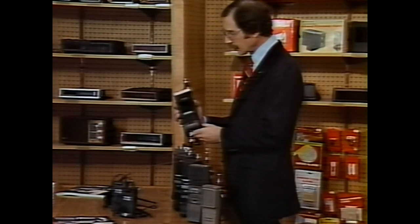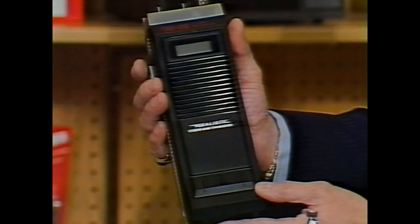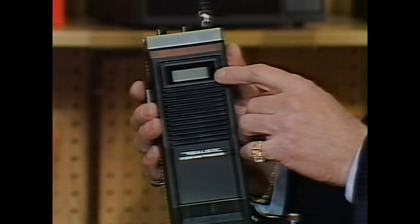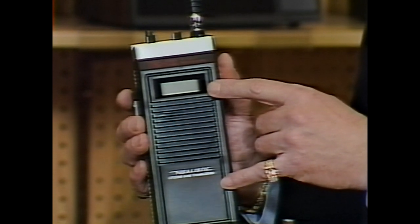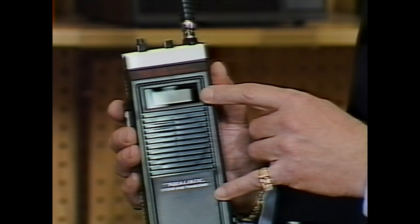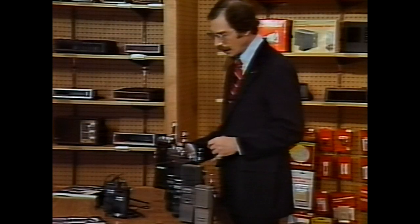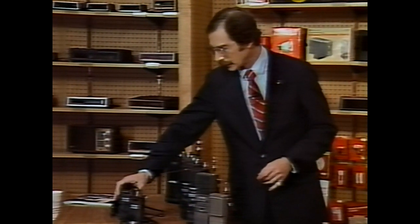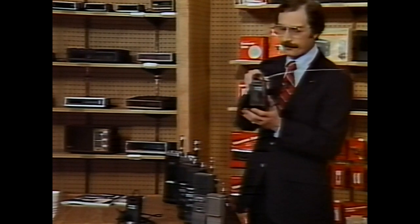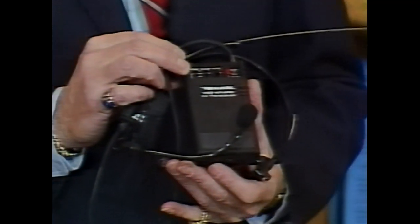The top-of-the-line deluxe 40-channel unit is basically the same as the 5-watt unit, except it embodies a liquid crystal display and is synthesized and is capable of operating on any and all of the full 40 channels within the CB band. And last but not least are our 49 megahertz FM Vox walkie-talkies.